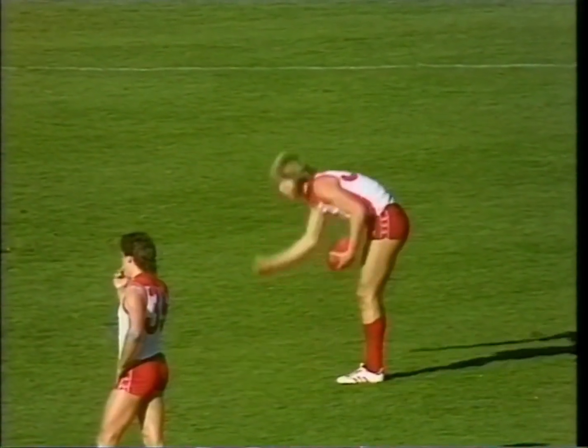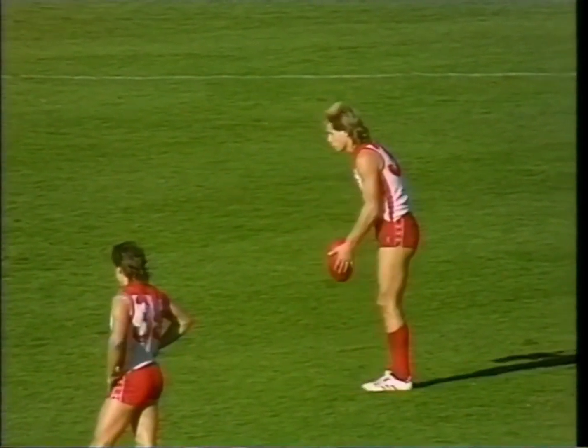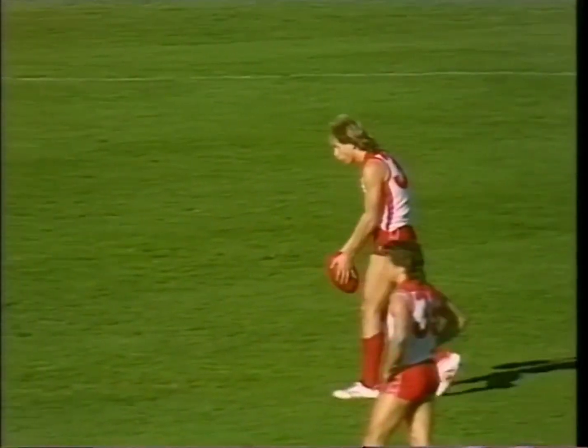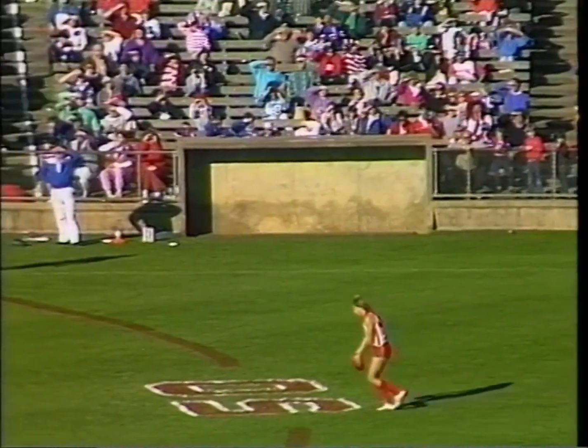The ground in fantastic condition. I mean, when it rains in Melbourne, it usually rains out here. And last week for the match of the season, it was a beauty. And it just looks great here today in sunny, wintry conditions.